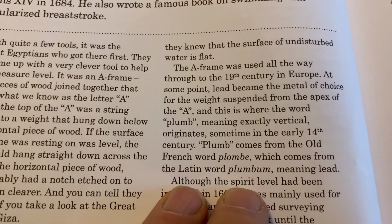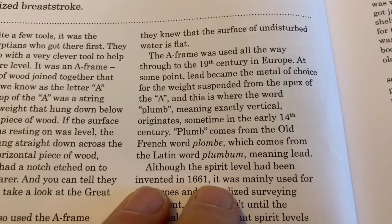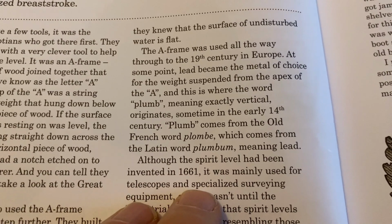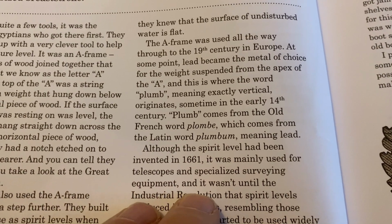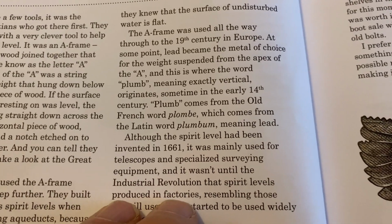Although the spirit level had been invented in 1661, it was mainly used in telescopes and specialist surveying equipment. And it wasn't until the Industrial Revolution that the spirit level was mass produced.